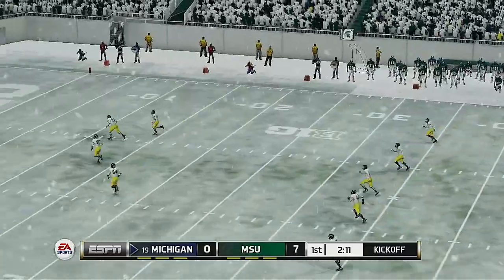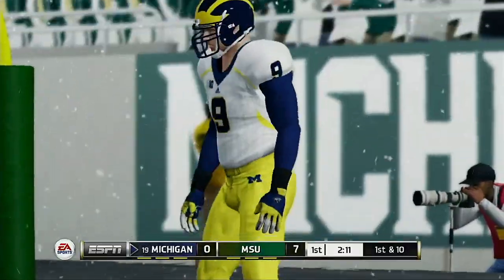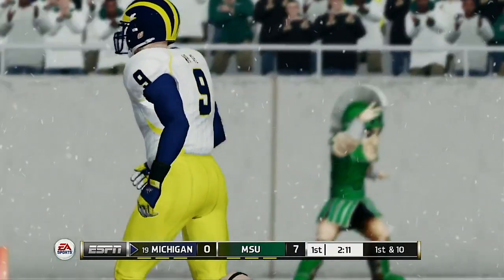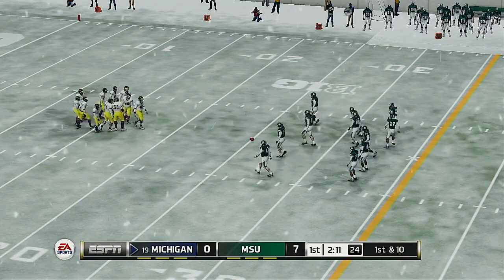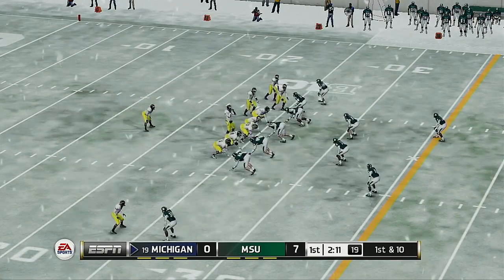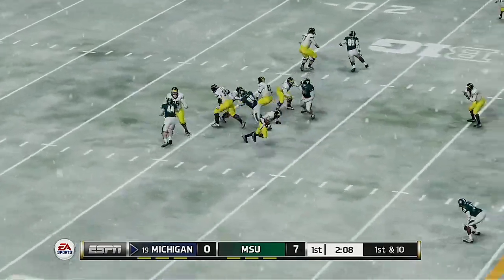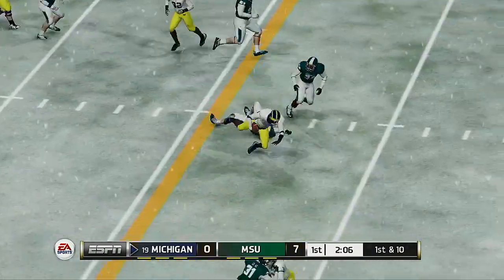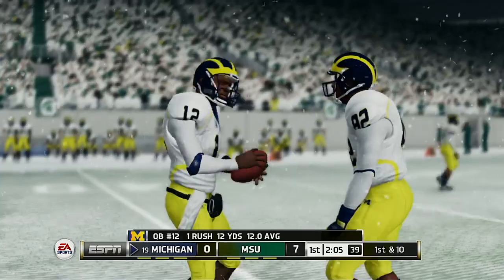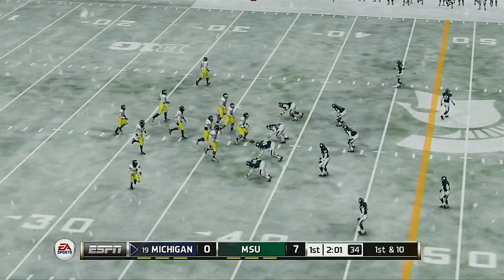Looks like they're ready for the kick. He just drills this one. And it goes into the end zone, down for a touchback. The quarterback leads the team out on the field for the first drive. He's scrambling. He's tackled at the 37-yard line. From their own 37-yard line, it's first down.